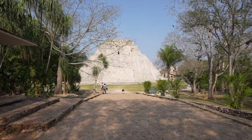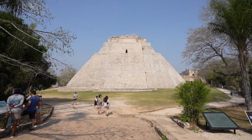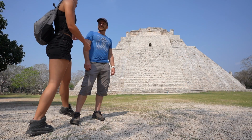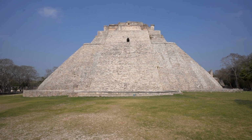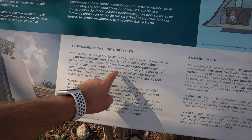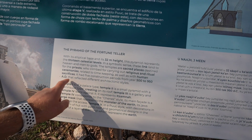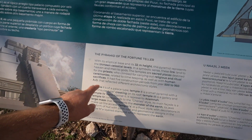This 117-foot tall temple is called Pyramid of the Magician. However, during 1441 to 1541, Uxmal was abandoned and was hardly used until the conquest of the Spanish, who were the ones who gave the buildings still standing their names that actually have nothing to do with their purpose. Carry out religious and ritual ceremonies related to timekeeping as well as human sacrifice.